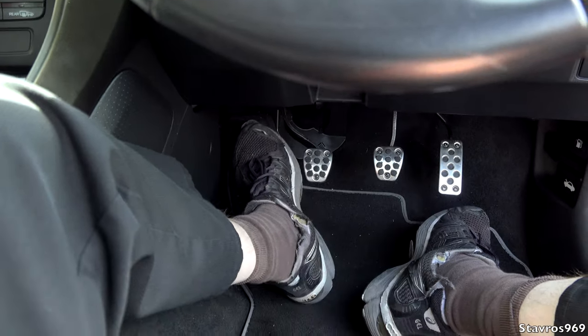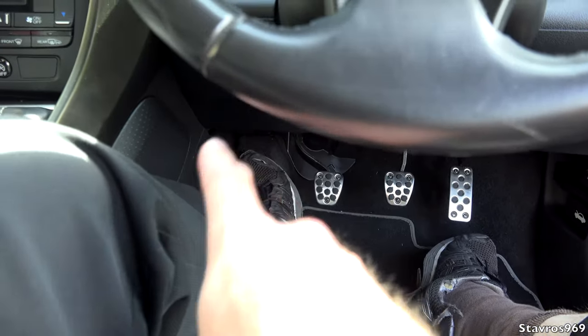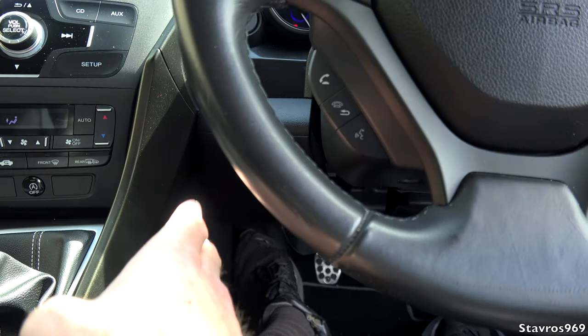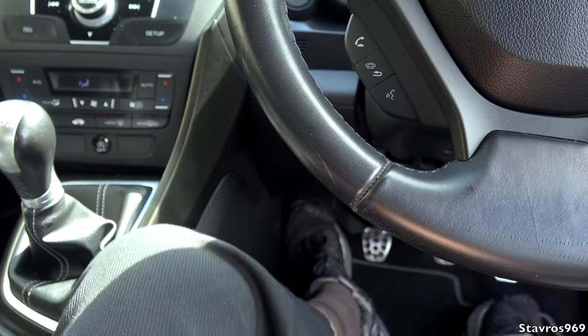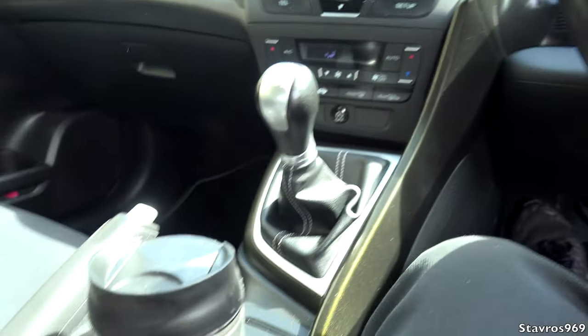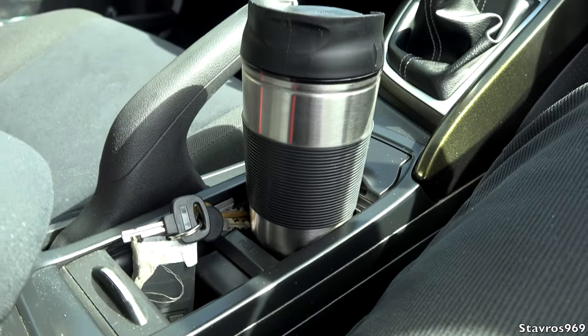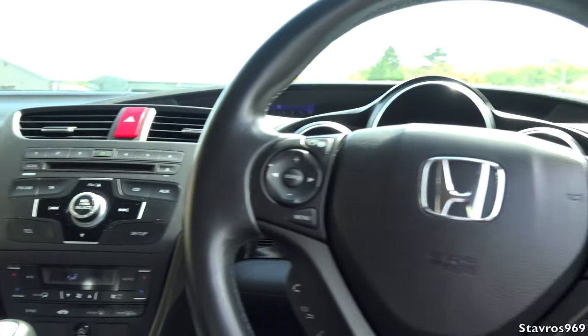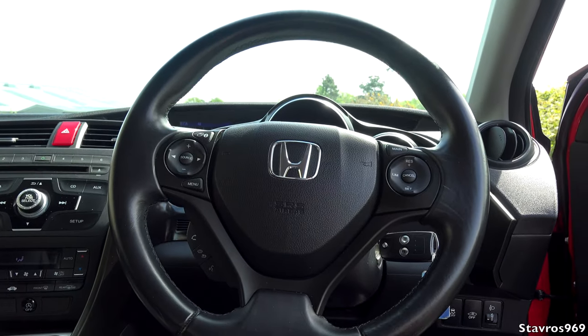Now, I really did like the space on this Civic. When you take your foot off the clutch, this space is very important to me. I did drive numerous cars, and this space here was so tight. But in this Civic, I really do like it. And that is just another one of the reasons why I like the Civic. So now it's time to take this Civic out for a drive.